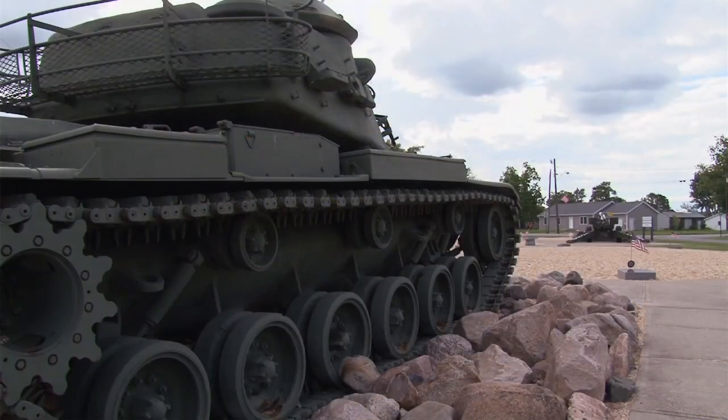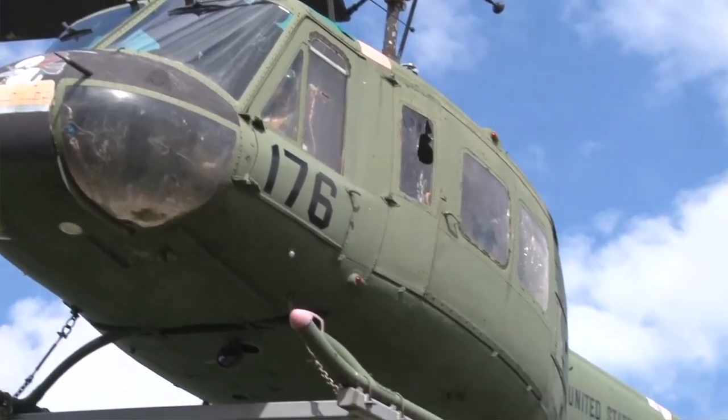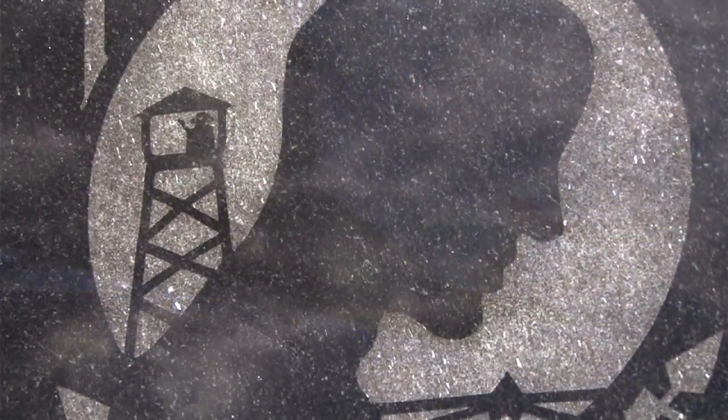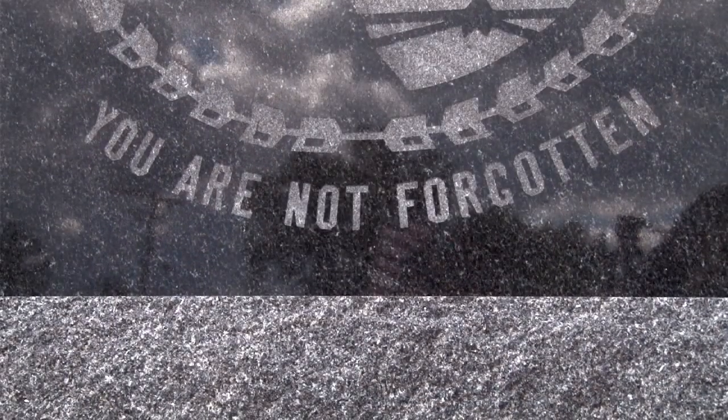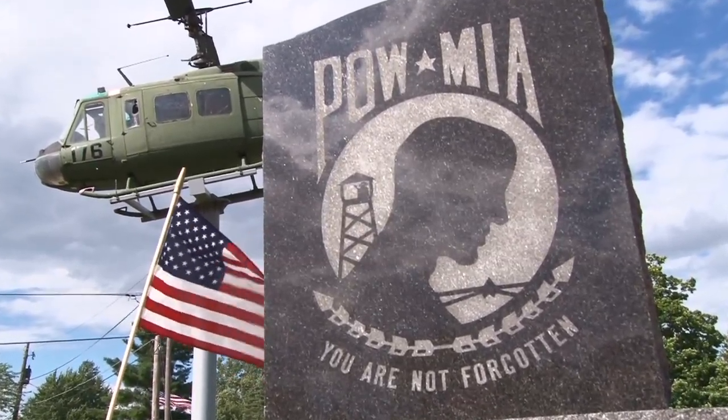There's times when it's pretty emotional. I have friends, a crew of 4 is still missing in Laos, and there's not a day goes by that we don't think about it. I'd like people to remember our POWs and our missing in action.